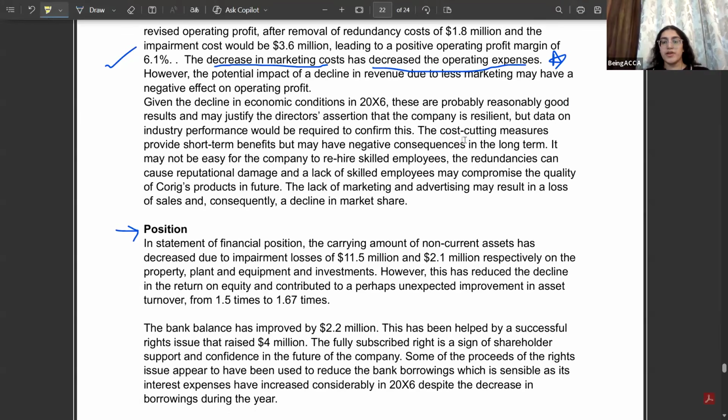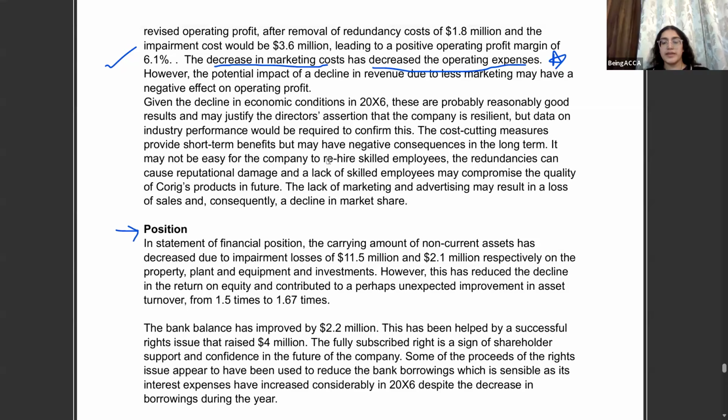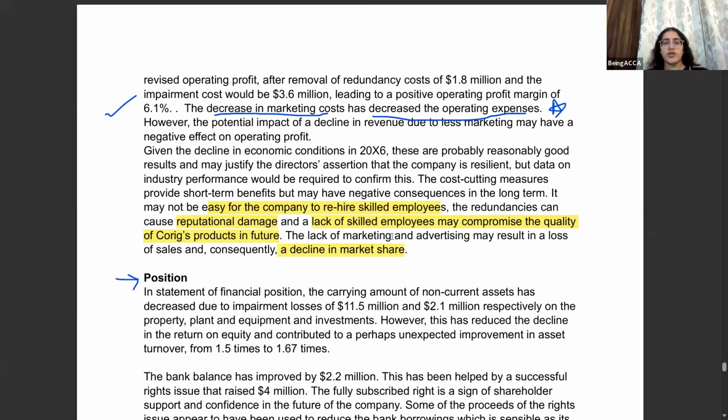And it also mentions the redundancy, that since the company has done redundancy, they'll have to acquire. See, first of all, what happens is that the existing employees will be asked to leave the company basically. So this will lead to reputational damage, right? And they'll have a lack of skilled employees, which may compromise the quality of the product, right? And other things, that they'll have to spend more in rehiring skilled employees and training the new employees. So this will again lead to more negative consequences in the future, right? And they have also stopped marketing and advertising, which will lead to more loss of sales and a decline in the market share. So these are the points you can write.